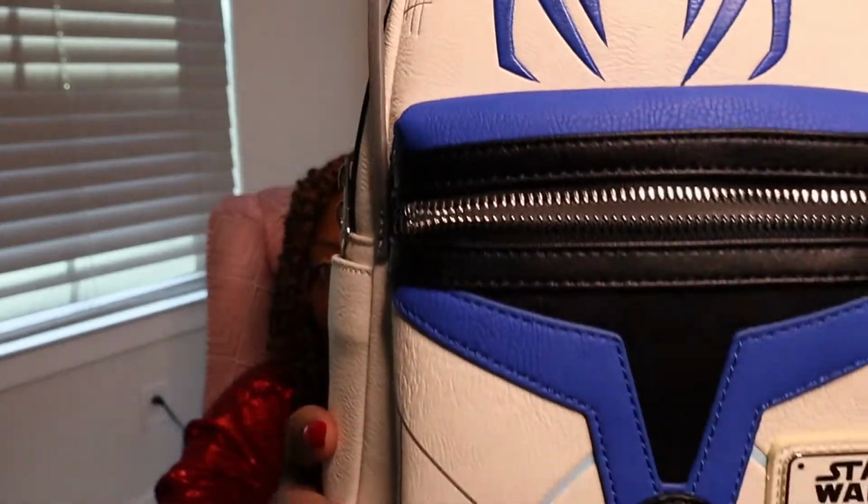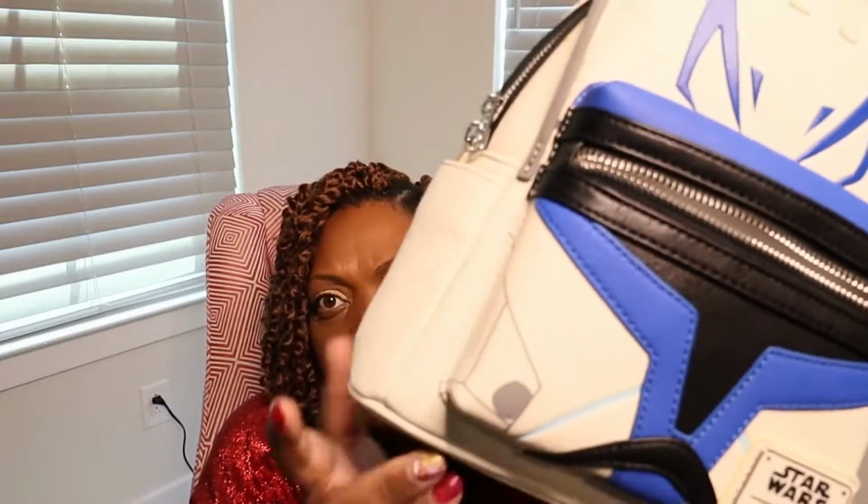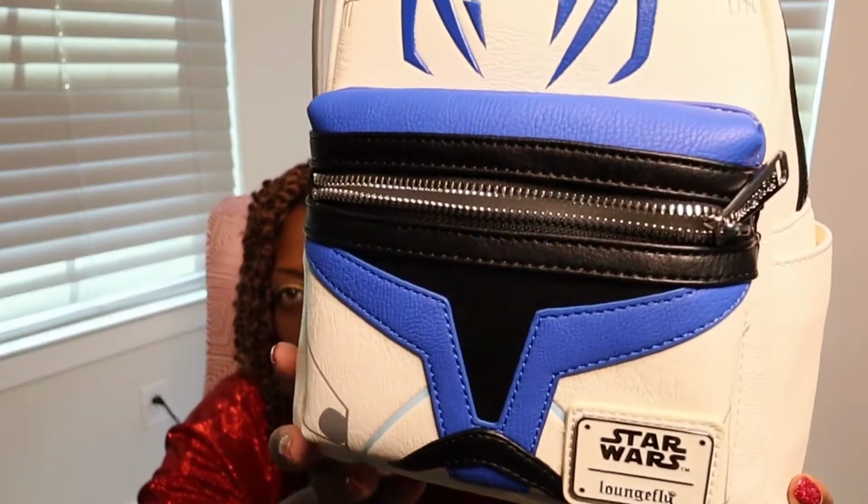You have his helmet here. I don't know, is that supposed to be there? Is that an extra? If you got this bag, is that on your bag? I just noticed that. Is that an extra splotch of paint, or is that a part of the design? It seems so random. It didn't seem random from afar, so maybe everybody's bag is like this. Now I have to go and look at some other bags to see.